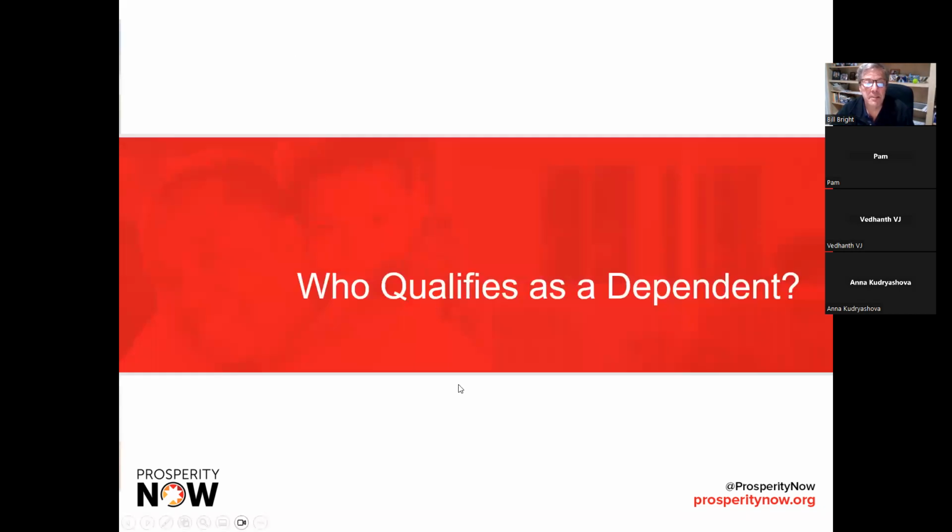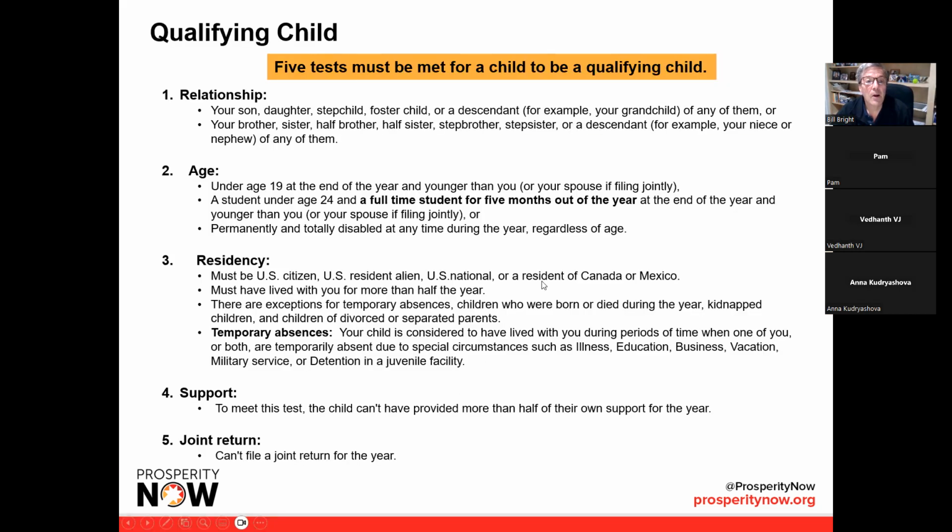So who qualifies as a dependent? There are 5 tests that must be met for a qualifying child. The first one is the relationship test. That means that it is your son, daughter, stepchild, foster child, or a descendant of those. So in other words, a grandchild of any of those, or your brother, sister, half-brother, half-sister, stepbrother, stepsister, or a descendant of one of those. So that would be a niece or nephew.